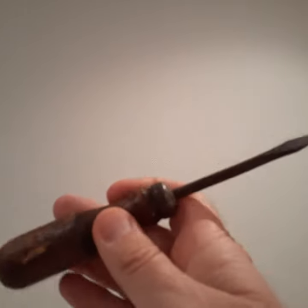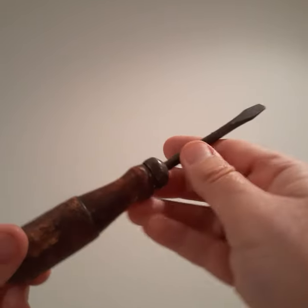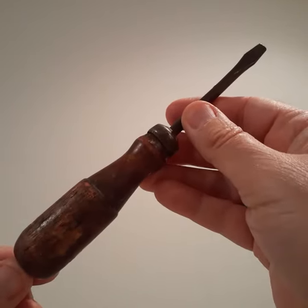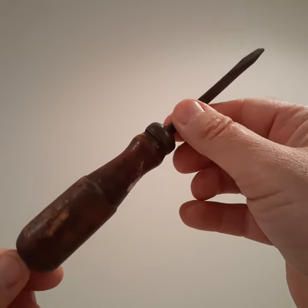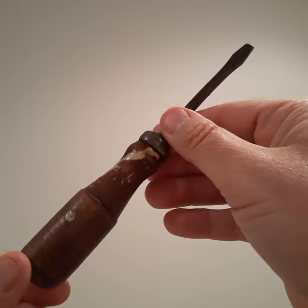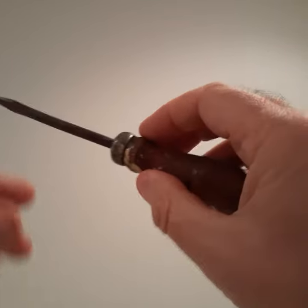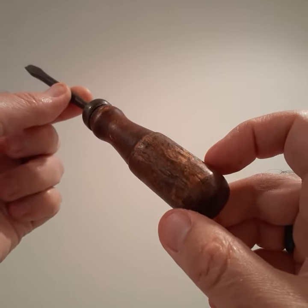Well, the answer is simply that Matti was born in 1885, and the first synthetic plastic, Bakelite, or Bakelite, I'm not sure how it's called, didn't come into existence until the 1930s, and it wasn't until after World War II that plastic really got going. So why wouldn't it have a wooden handle?